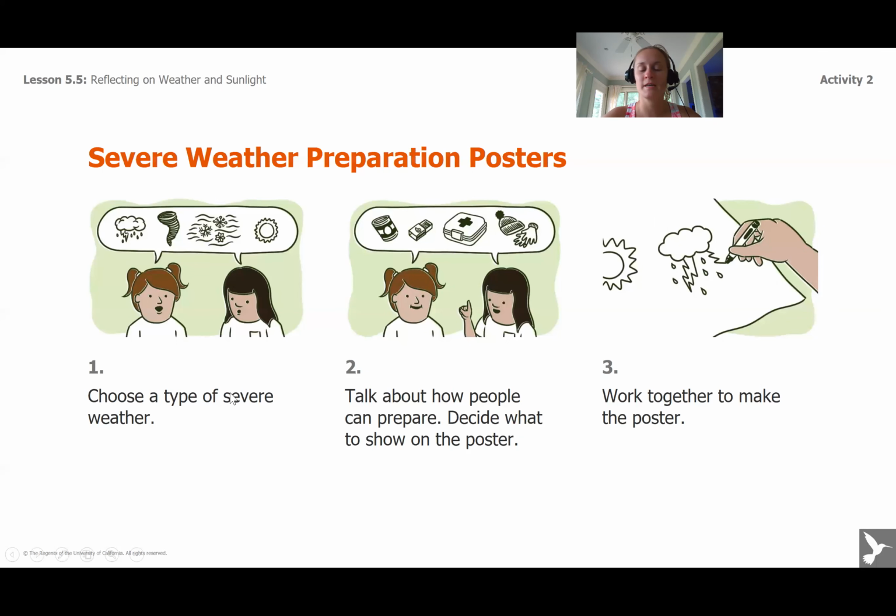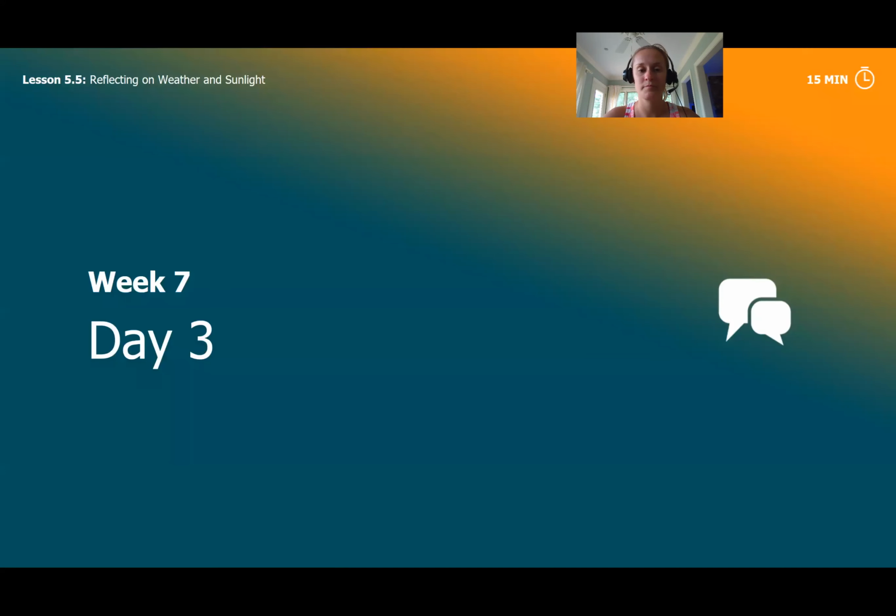So I want you guys to choose a type of severe weather. You can talk about it with someone at home and decide what to show on your poster, and then you can work to make the poster on your own, okay? Or with someone at home if you'd like. And it doesn't have to be tornado. It can be any of the ones that we've talked about, okay?